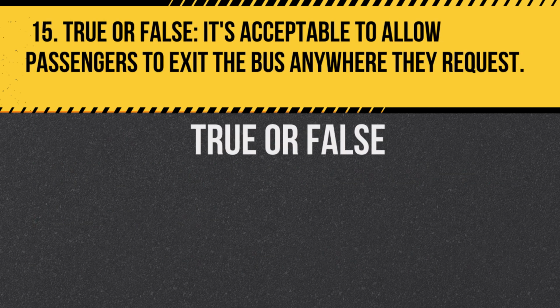Question 15. True or false? It's acceptable to allow passengers to exit the bus anywhere they request. Answer: False. Passengers should only exit at designated stops for safety reasons.